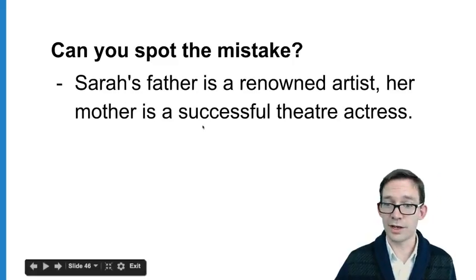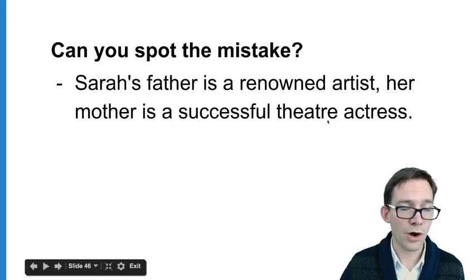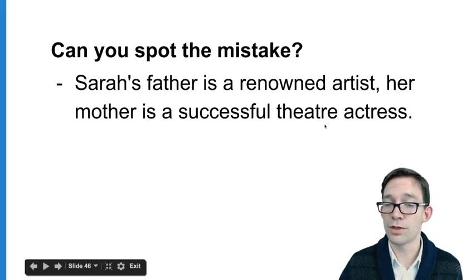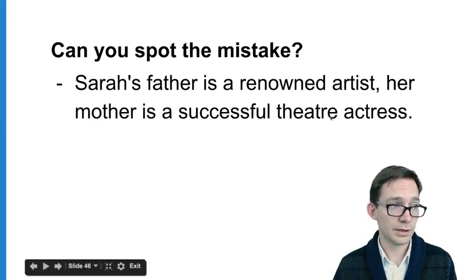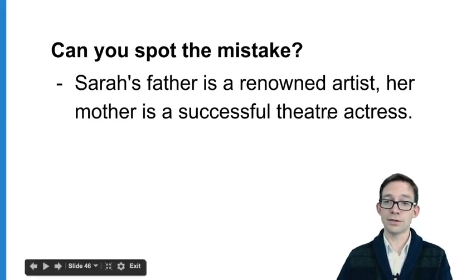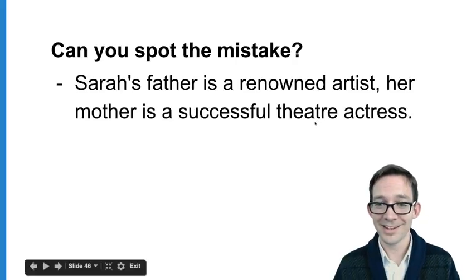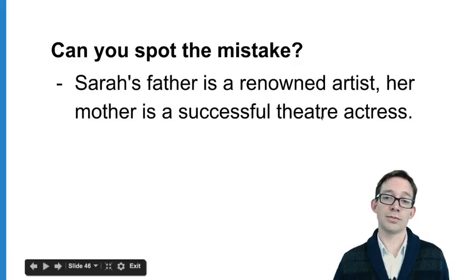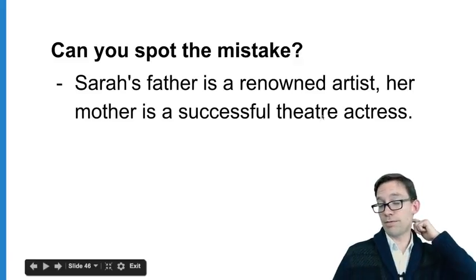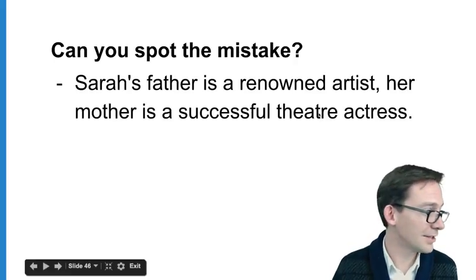I noticed, interesting, that some of you noticed the R-E order in the word theater, which is not technically a mistake. Actually, that is an alternative spelling. This is British spelling, and therefore is Canadian spelling, because we are part of the British Commonwealth. This is British English, R-E, and in the United States, American English would be E-R, but both are fine, yeah? Both are recognized. Okay, so that's not a mistake.